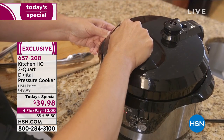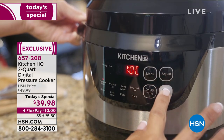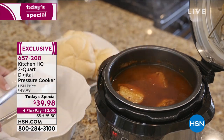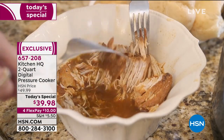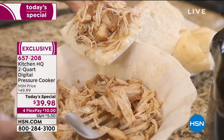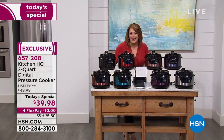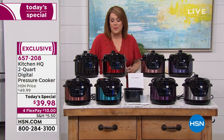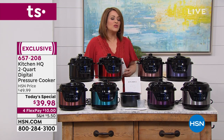It was specifically engineered and manufactured because our HSN customer wanted a more compact size. And today you've got it. For under $40, you're making the most delicious, yummy meals. It is that two quart capacity, so 8 cups of whatever you like. Is it that pulled pork for taco night? Is it a wonderful chili for the big game? Is it a dessert? Because remember, people bake in these things. My mom makes the best rice pudding in hers. Think about all of those little dishes.